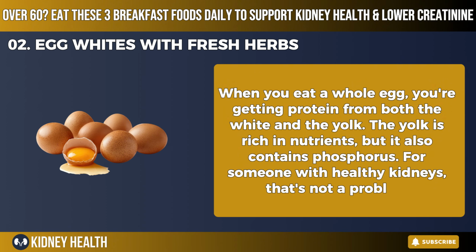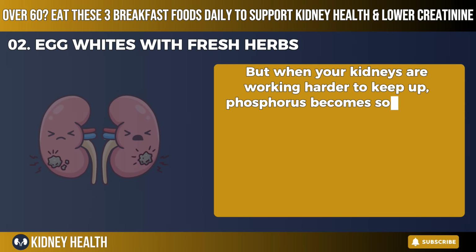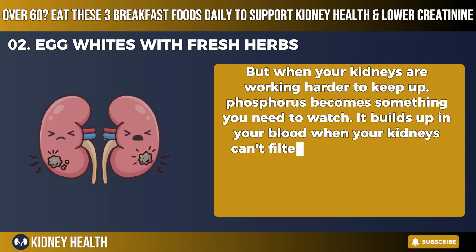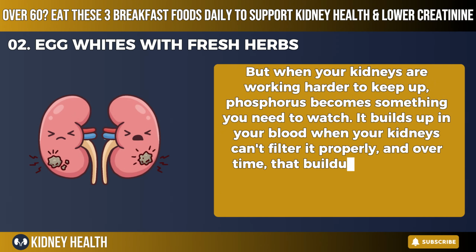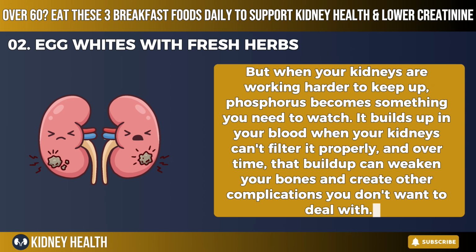For someone with healthy kidneys, that's not a problem. But when your kidneys are working harder to keep up, phosphorus becomes something you need to watch. It builds up in your blood when your kidneys can't filter it properly. And over time, that buildup can weaken your bones and create other complications you don't want to deal with.